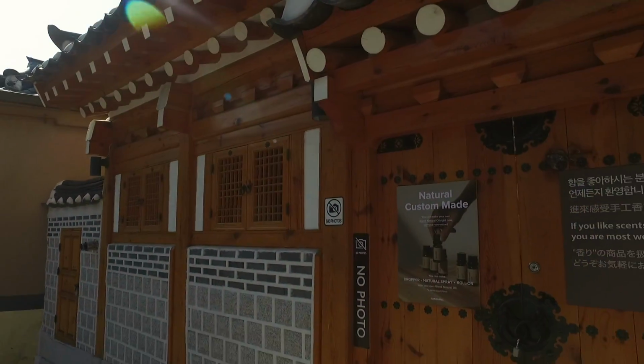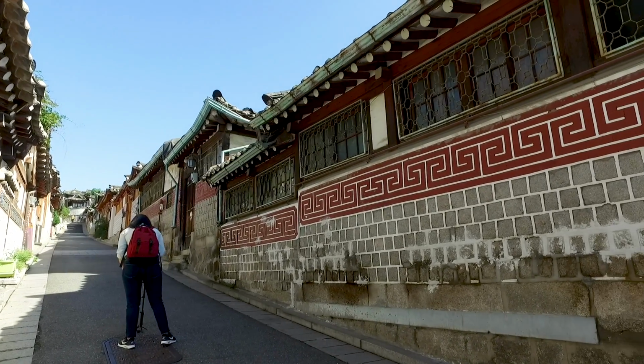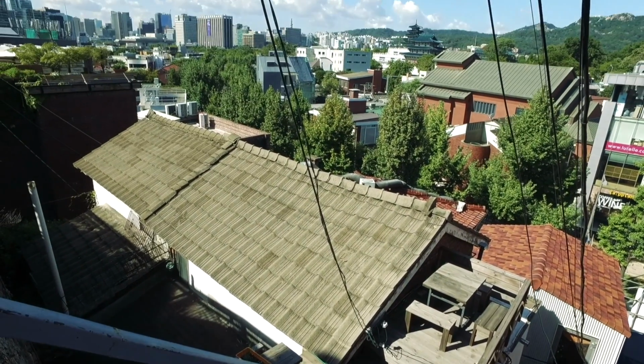Now, one thing I would say about visiting this spot is it is a residential area, which means locals live there. So it's really important as travelers that we're respectful. That way we aren't bothering the locals. Make sure you don't enter anyone's property, touch anyone's house, climb on their things, or make too much noise like yelling, screaming, and running as you're moving around. Just keep it chill and keep it cool.